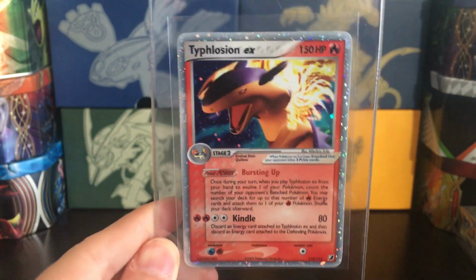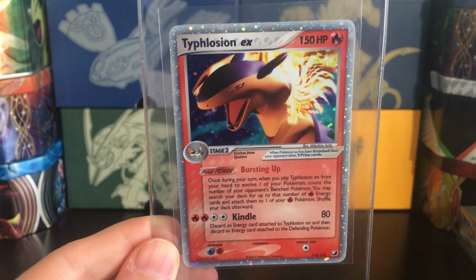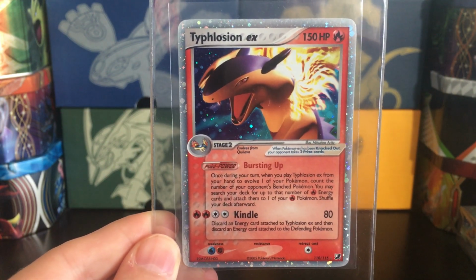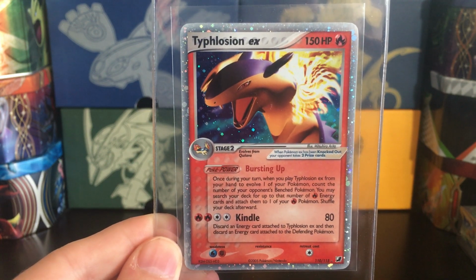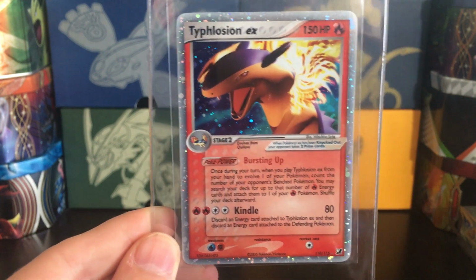This has no hollow scratching on it. I've looked it over very carefully, and I'm pretty sure of that. However, it is off-center, top to bottom, if you can see there. The top border is much larger than the bottom border, so that's probably going to knock it down from the 10 grade to the 9 grade.